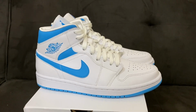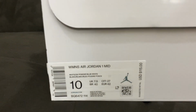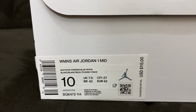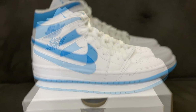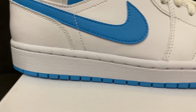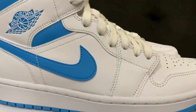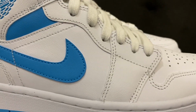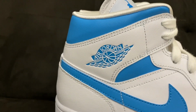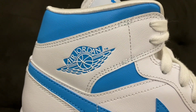All right, so here we are with the shoes, and if we take a look at the box to start, we have a white Air Jordan box. We see women's Air Jordan 1 Mid in white, dark powder blue, and white for a retail price of $115. And now up to the shoes themselves. If we start at the bottom here, we see that UNC blue outsole connecting up to that white midsole, up to that white upper. We got a decent looking leather quality up on the top here. We got white leather all across, all the way up until that blue swoosh. The blue swoosh wraps around to the back where we got that UNC Blue Wings logo. We got the white leather on top of the blue leather.